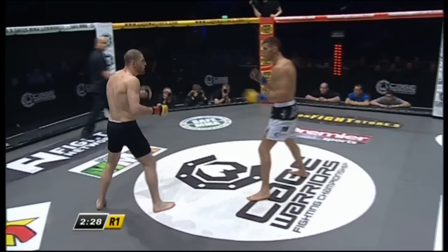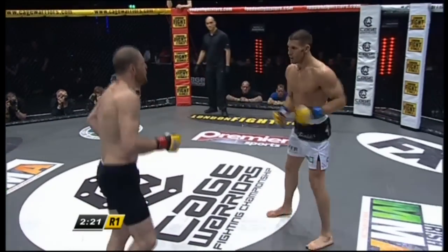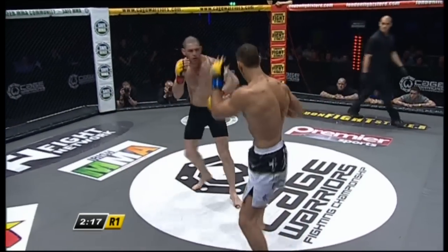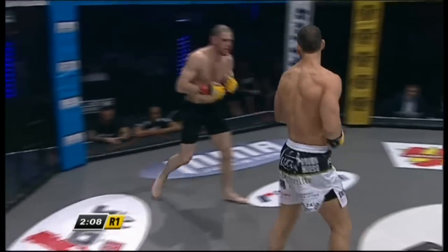Dinsdale pressing the action. Hallam happy to oblige him here. Faking the spin, a little slip there. Hallam looking to capitalize. Really flicking those kicks up with ease. Yeah, I mean, he's really making it so hard for Dinsdale to get inside. He does, and he gets shaken off.